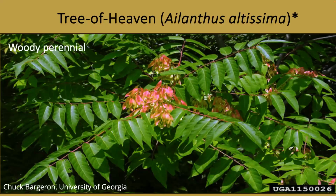In my opinion, tree of heaven might be our most serious invasive species, because it is a large tree when mature. And so this has the ability to really change our forest-dominated state.